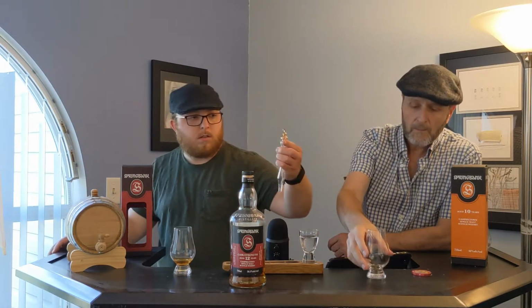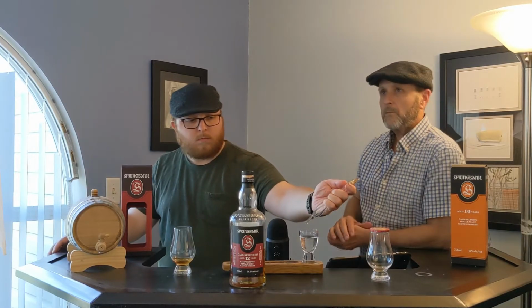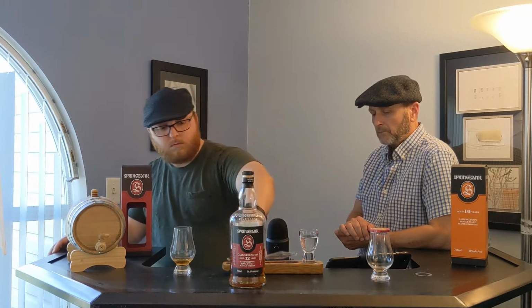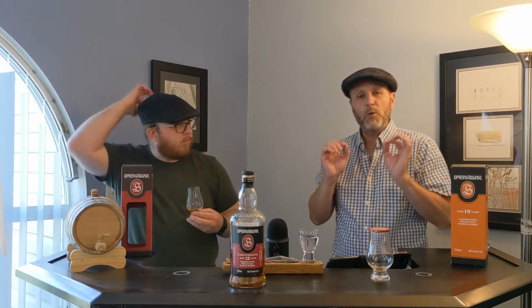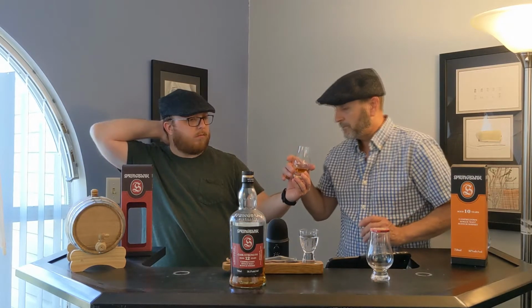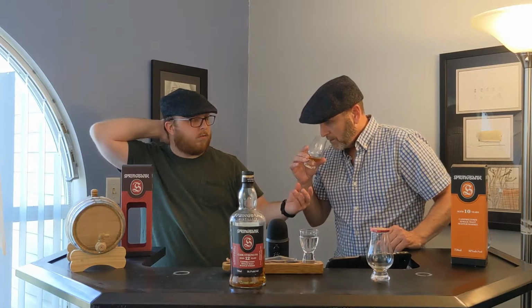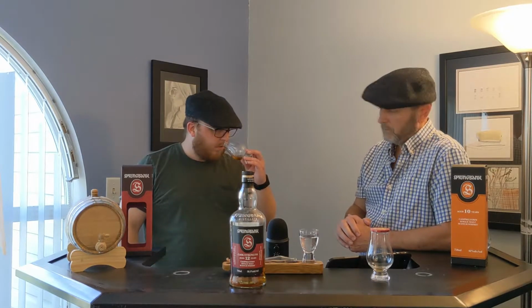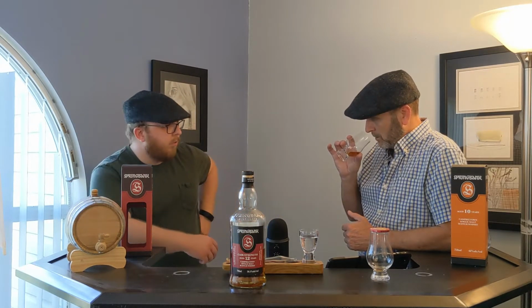A little more water. The 12. Ooh. Man, I hate using the word smooth, but the 12 is smoother than the 10. Give that a smell. Man, it's malty as hell. Was that the 10? This is the 12. That's very malty. This is the 12, but with more water in it, and the ham just keeps coming at me, or the brown sugar, or the brown honeyness to it.